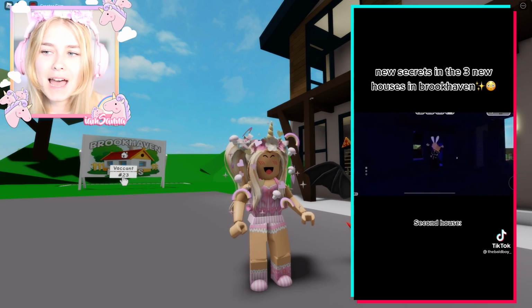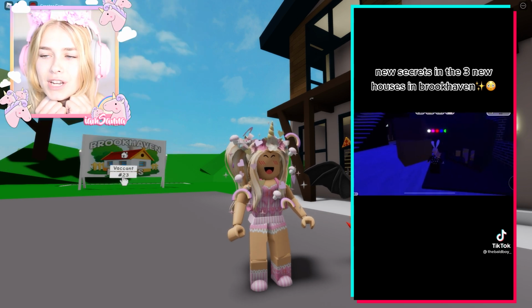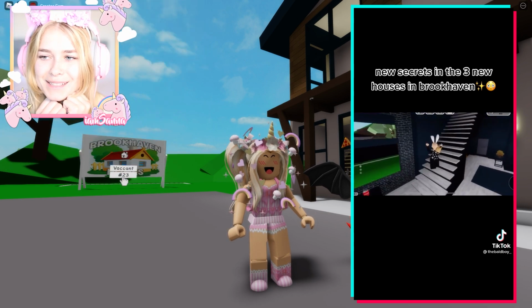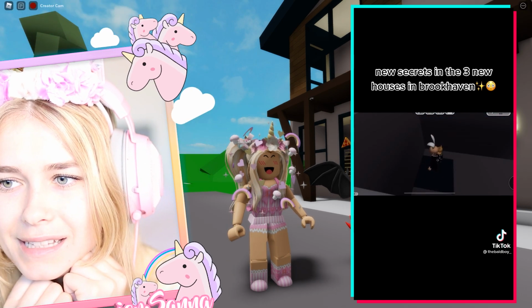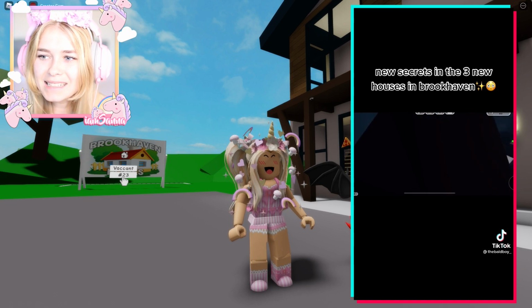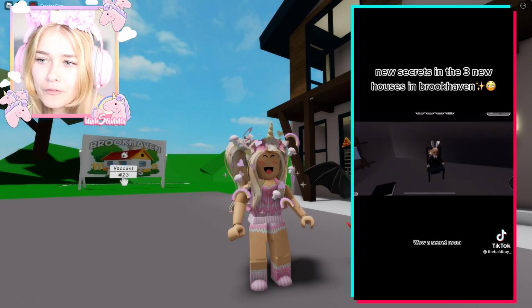Okay, he's running into the house and it's really, really dark. Oh, yeah. I think he's changing the lighting. Okay, that's good. So we can see something. Okay, he goes into the bedroom and what? Do you guys see that? No way. Do you guys actually see that? There's an actual room with like food and stuff.